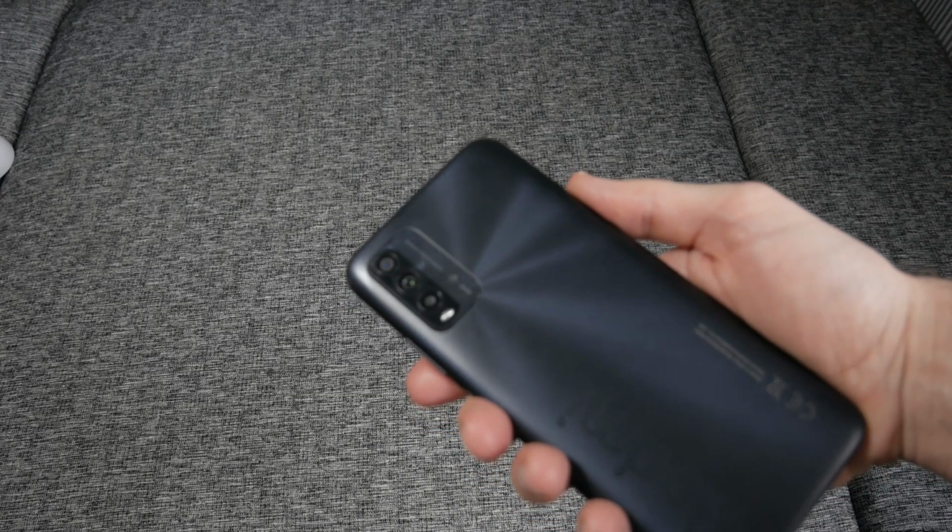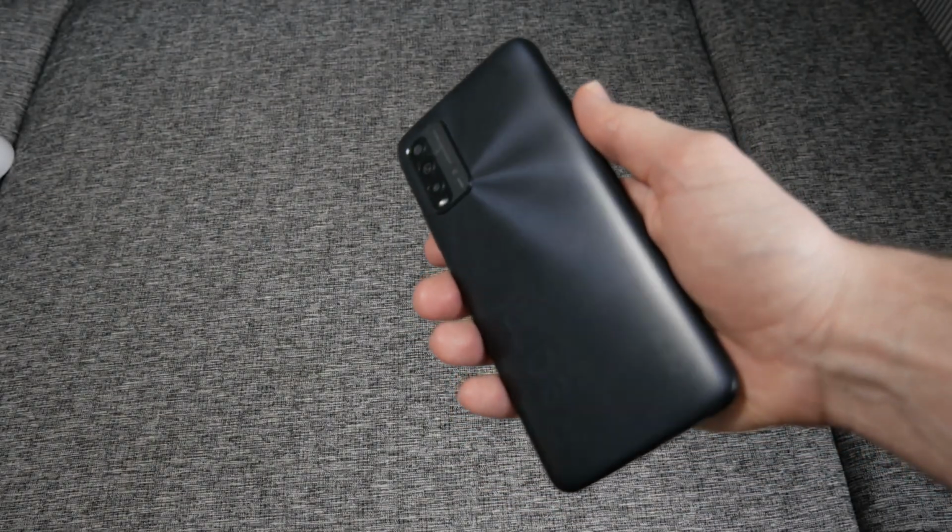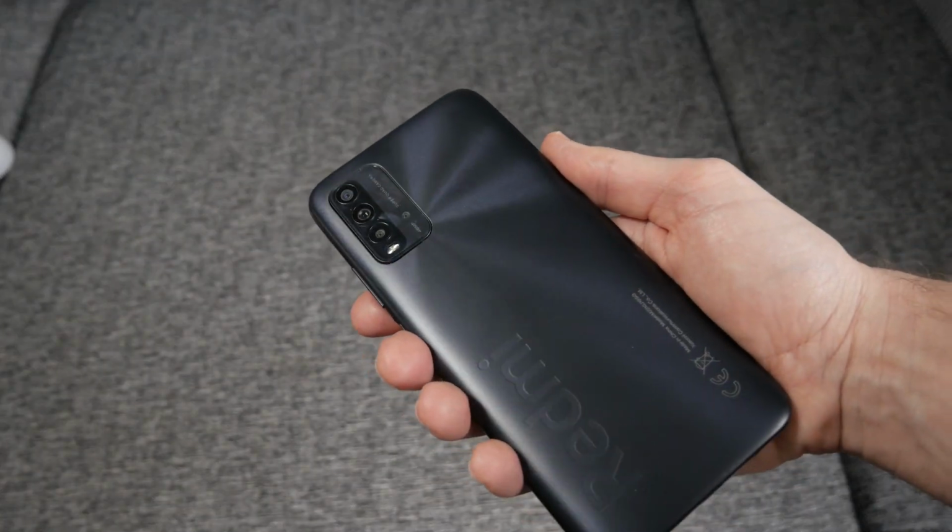First of all, the build quality. This is an all-around plastic device, but it's really solid. I haven't noticed any squeaks or other weird sounds coming from the frame. It's built like a tank, and I think this is the best you can really expect in this price range.